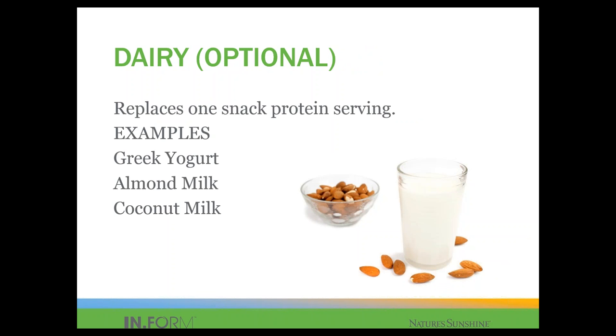Dairy would replace 1 snack protein serving if you would do this, and examples of that would be Greek yogurt, almond milk, coconut milk. Again, if you are doing these, we want to make sure that our Greek yogurt, almond milk, or coconut milk doesn't have any added sweeteners or flavoring. We want those plain and unsweetened.